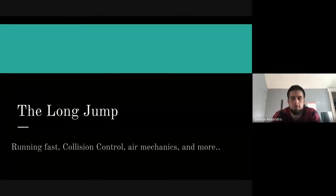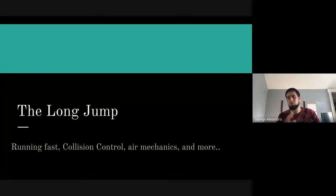The long jump. So when we talk about the long jump, there's a lot of properties, a lot of different moving parts that make it a very complicated event. And although it's fun to fly through the air just for a quick second or maybe even less, there's a lot of moving parts that we need to be aware of in order to stay safe and in order to be able to control what we're doing, both on the runway, both on the board, and in the air and into the sand. So we're going to cover topics like running fast, speed, mechanics, collision control, and more.